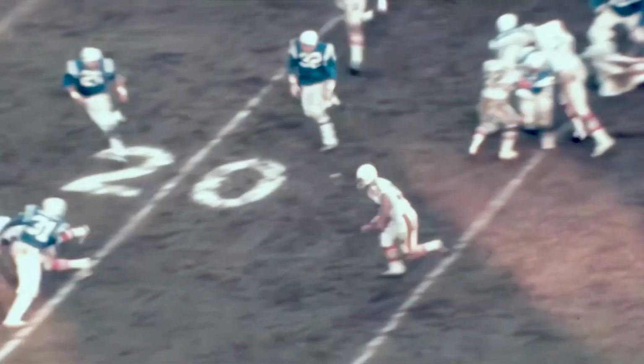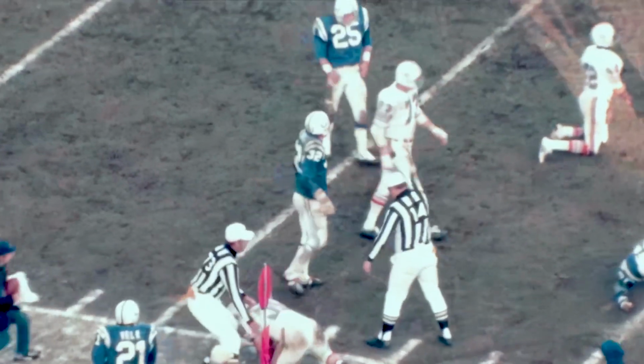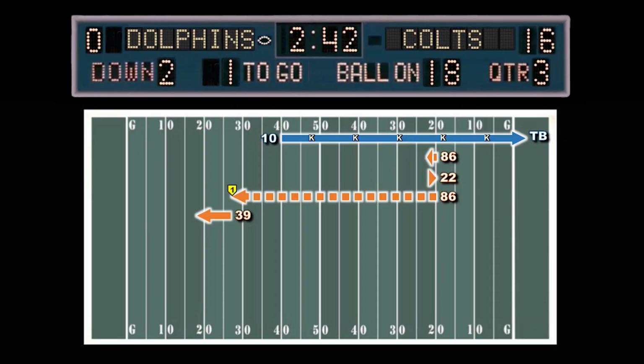Here's the handoff. Zonka starts outside of the left, turns the corner, 25, down to the 20, runs over a tackler, and he does it out of bounds. Down here in front of us at about the 18-yard line, Larry Zonka. Second down and one for the Dolphins. 2 minutes, 42 seconds to go in this third quarter. Baltimore leads 16-0. And if the Dolphins are to keep their win streak alive and to set a new percentage record win streak in the NFL, they're going to have to do it in a hurry.